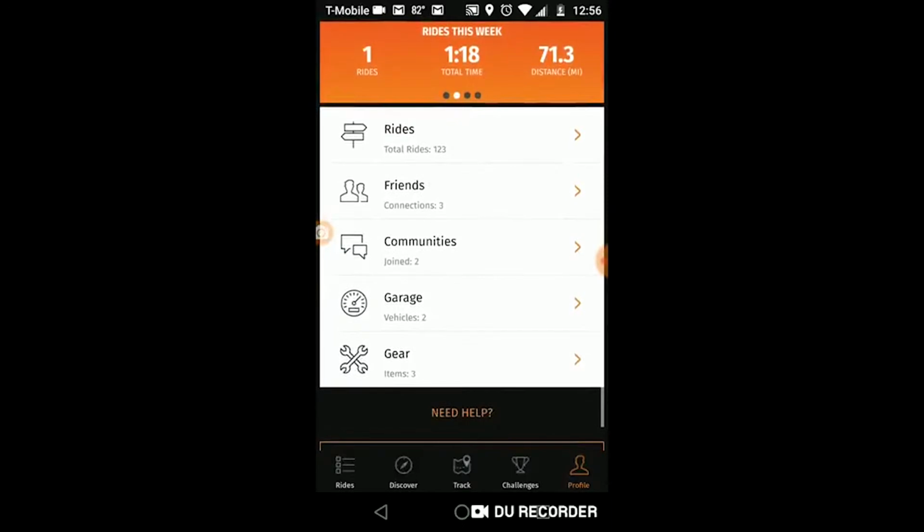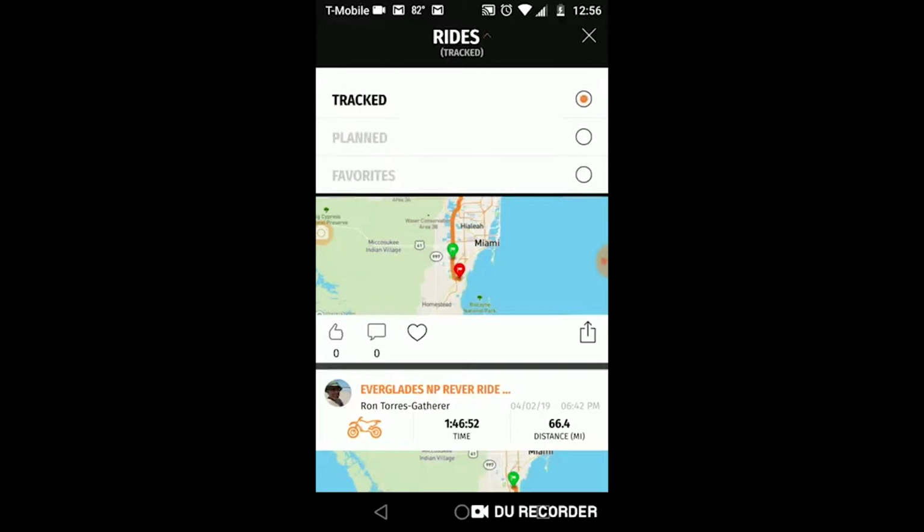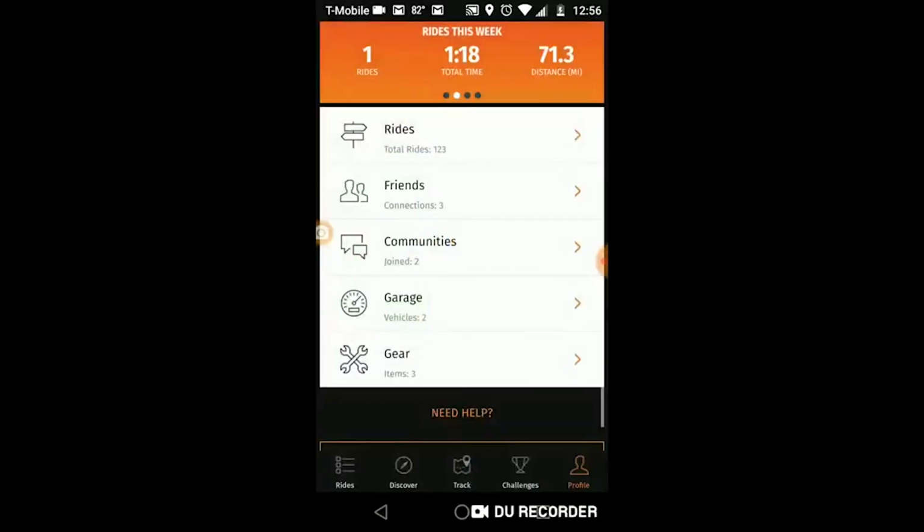Down here also, you can see the rides that you have recorded or that you plan to ride. It's up at the top. It says here, rides tracked. And you can pick rides planned or your favorite rides. So that's a cool little thing over there.